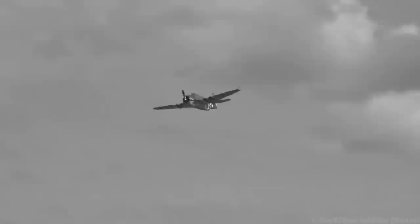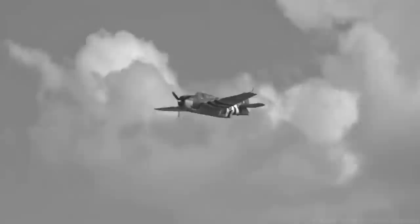Grumman Avenger, Wright Cyclone, 1,600 horsepower. Yes, and the Albacore was 1,085. So it's another 600. Yeah. And the later ones had an even bigger engine.